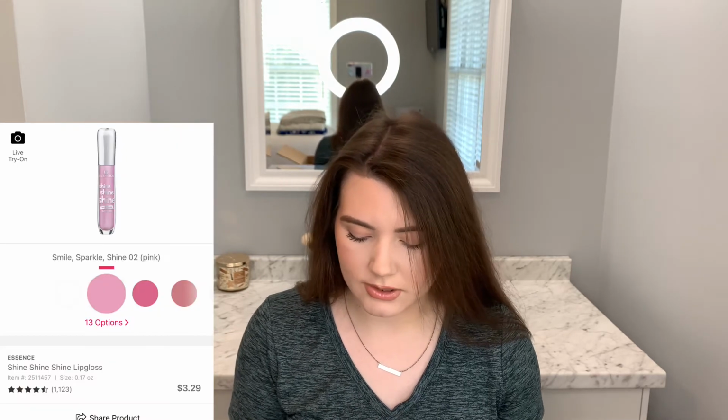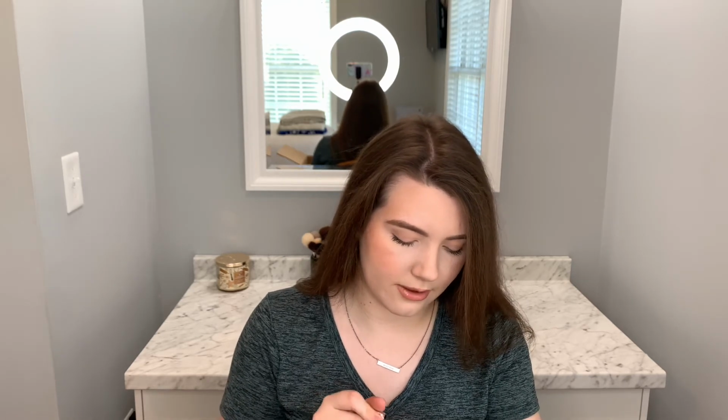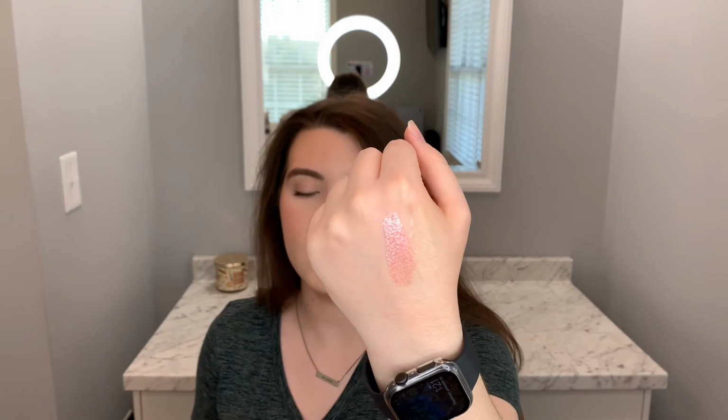I've just been obsessed with lip gloss lately, and I wear it pretty much every single day. So these are ones I have heard everybody talking about. So I got the Essence Shine Shine Shine Wet Look Lip Gloss. I got the shade Behind the Scenes, which is just the clear one because everyone says these are the best glosses ever. I don't know why I'm swatching this, like you're gonna be able to see it. And then I also got the shade Smile Sparkle Shine. So that is them right there. Definitely juicy. The Smile Sparkle Shine is kind of like a frosty pink. So as you can see, I like pink lip glosses.